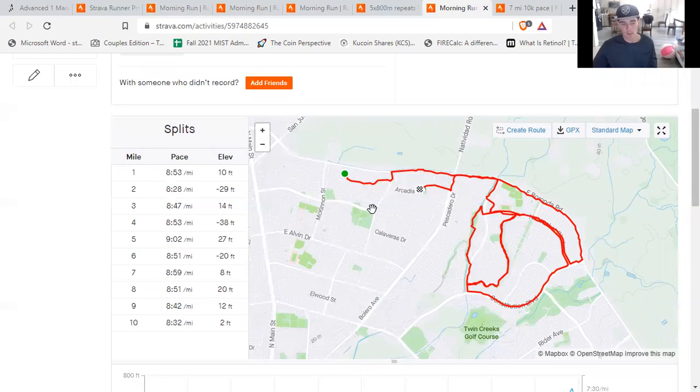The thing that I liked about this run is overall it was very consistent, kind of stayed in that high 8:40 to 8:50-ish range throughout the run. A couple miles a little bit faster, a couple miles maybe a little bit slower, but by and large, a very controlled and simple effort.